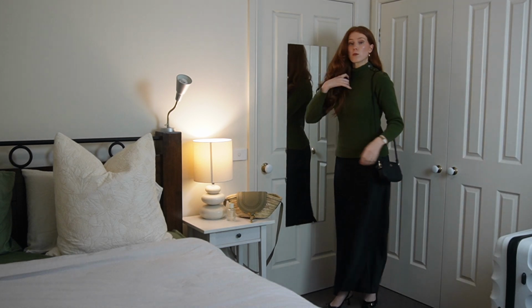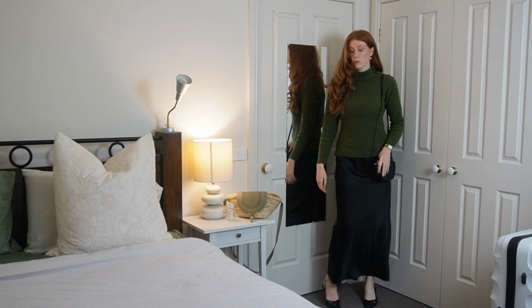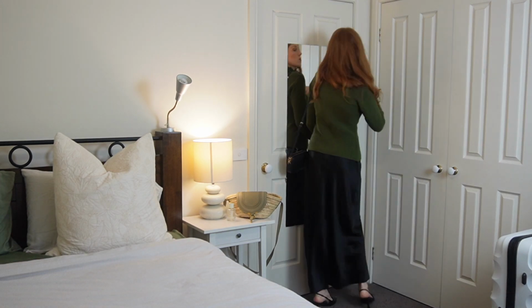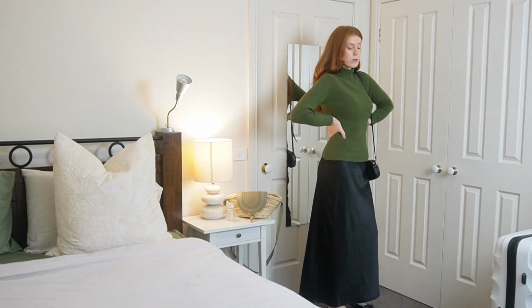So diving into outfit number 1, I have got my Mango green jumper on, and I've paired it up with my black maxi satin skirt, which is from Charcoal Clothing, if I can remember correctly. I've paired this up and gone for a black look, something very chic and timeless.